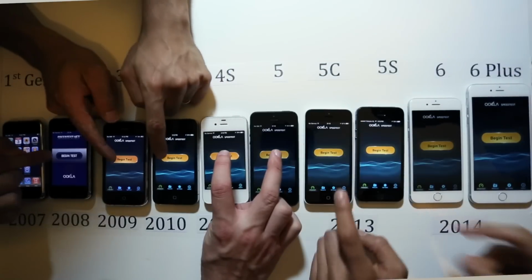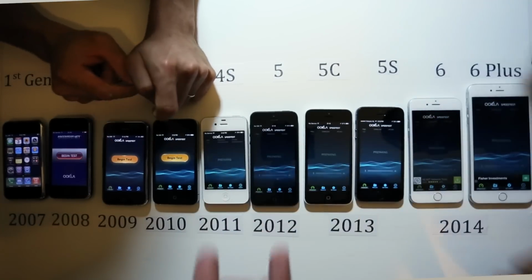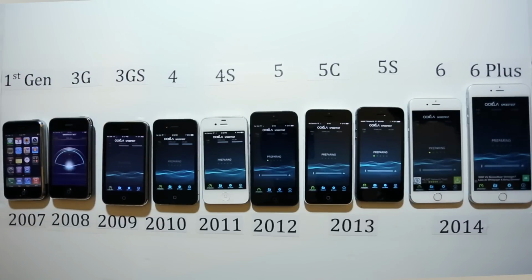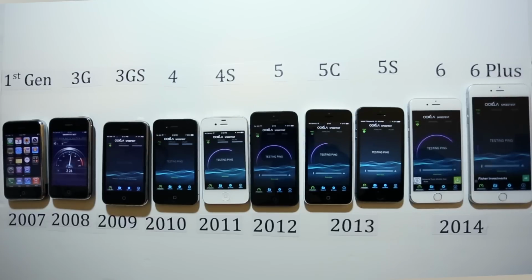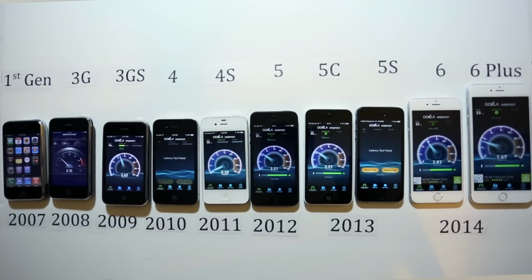Now we will find out which iPhone gets the fastest download speed using the speed test application. Unfortunately, for the first generation iPhone, this application was not available. Making this test was extremely hard since all iPhones have to share the same Wi-Fi connection. The iPhone 4 and the iPhone 5S kept trying to connect to the Wi-Fi network. Unfortunately, the test failed for those phones. The end results on this test are also very surprising.